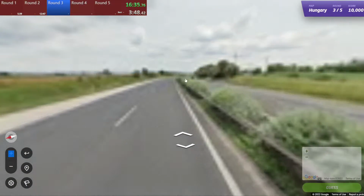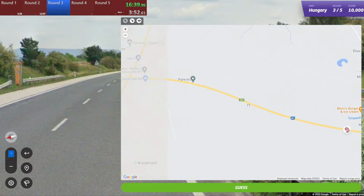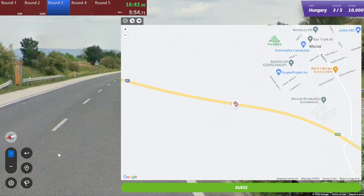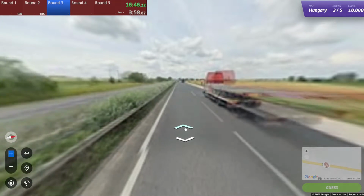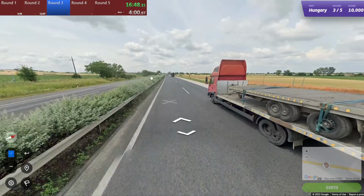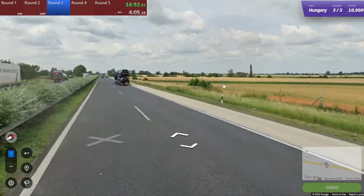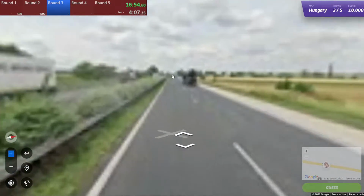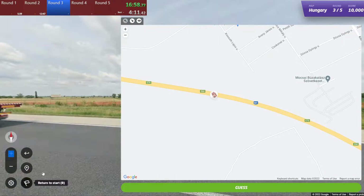Well, there's a road that goes a bit. It might be here somewhere. Yeah, it would have to be, I'm pretty sure. Where's the road that crosses the highway? I suppose it would be maybe over there. How far? It's that. We're further over here than I think.